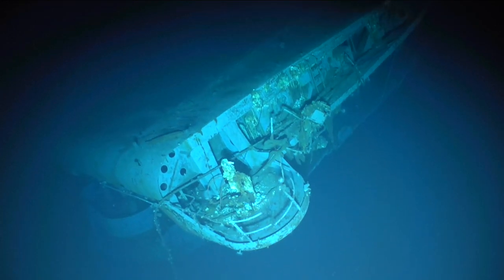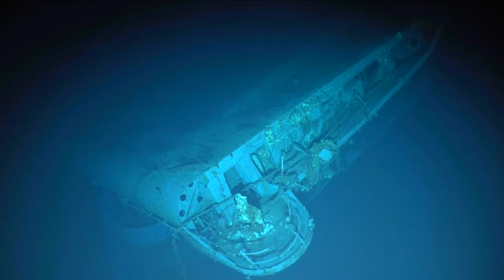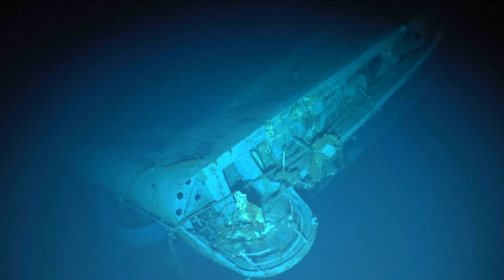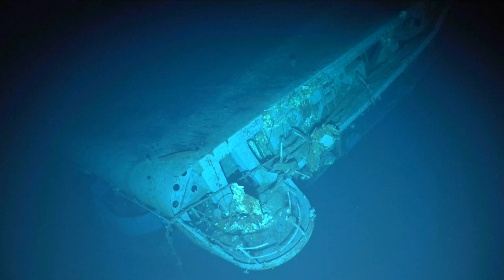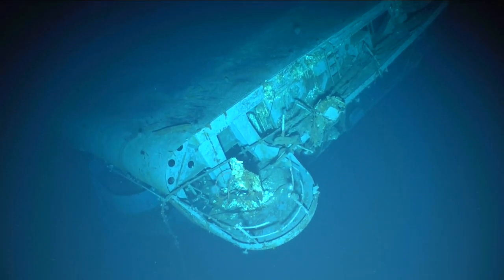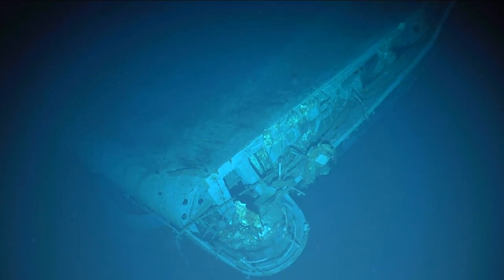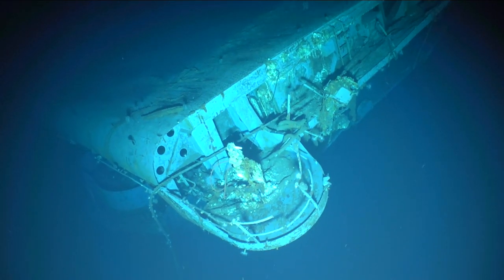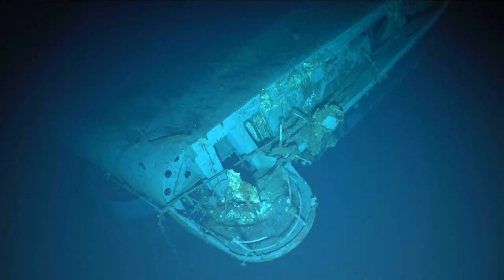That's great, guys. That's given us just the view we needed. We really appreciate that. And then you can see down below, you've got the next ones. We are off the port bow. And this is the flight deck right in front of us? Yes, it is. It's the forward leading edge of the flight deck. You can almost make out the wooden planks.